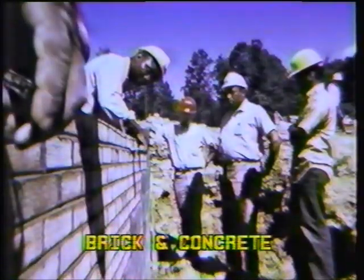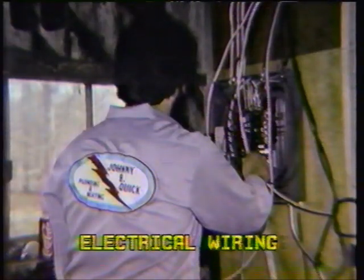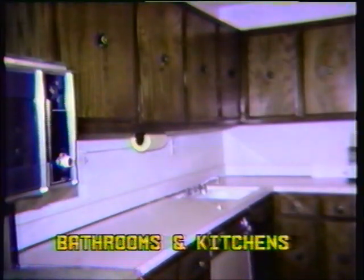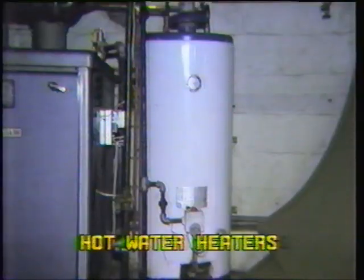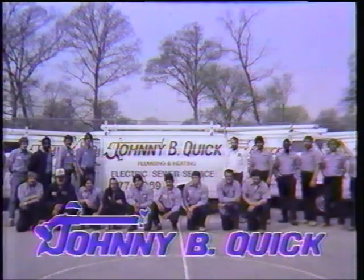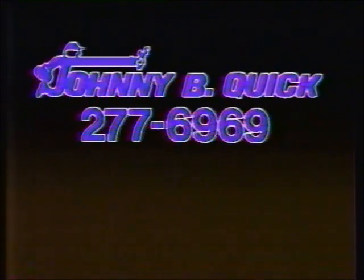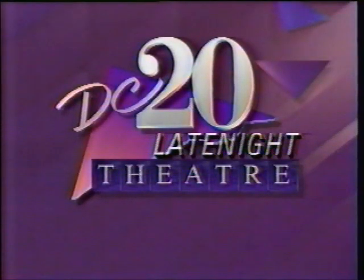Brick and concrete, sewers and digging, roofing and guttering. Johnny, be quick. Window replacement, electrical wiring, carpentry, paneling. Johnny, be quick. Bathrooms and kitchens, painting and papering, tile and carpeting. Johnny, be quick. Hot water heaters, air conditioning and heating, sewer and drain cleaning. Johnny, be quick. And, of course, all kinds of plumbing. Call Johnny, be quick. 277-6969. We'll be right back after these messages.